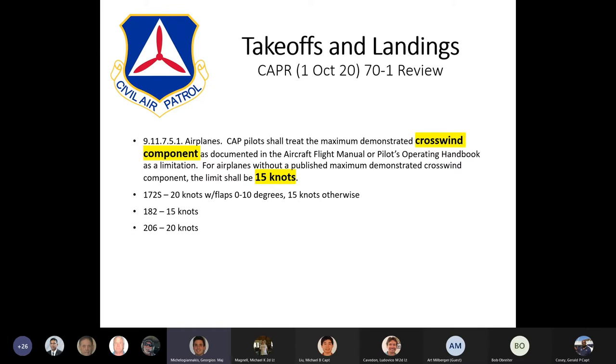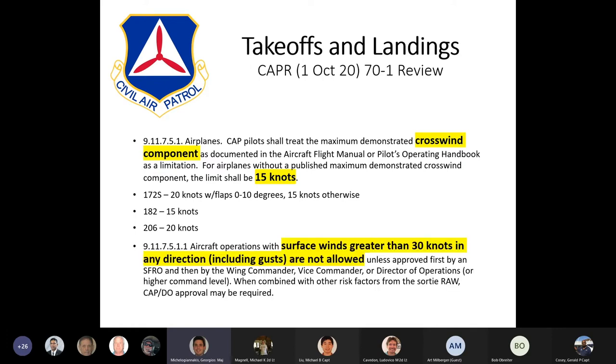I said 182 is 15, 172S, it changes with flaps. Whatever plane you fly, make sure you're familiar with what that is. And anytime it blows more than 30 knots, even including gusts, we cannot fly. This is, of course, surface winds, not winds aloft. There is an approval process with SFRO and then the wing commander, director of operations. So there is that, but really think twice or three times about it.